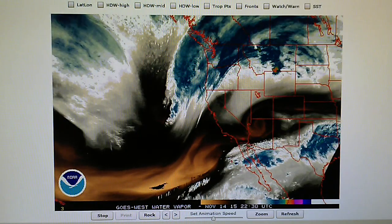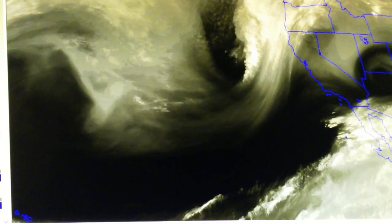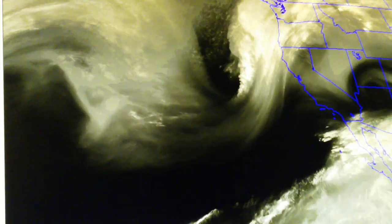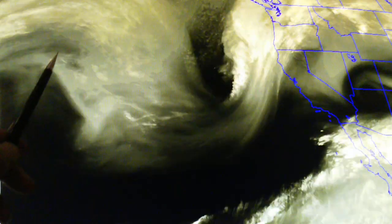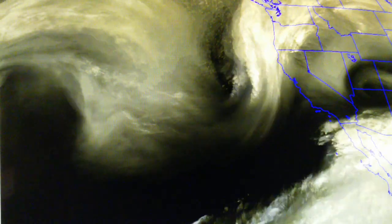This definitely here is a remnant of an upper level low pressure. Okay, let's look at the geostationary satellite, the SSEC. And we can see the chemtrails all through here and also up in this area. The air spraying all through here.